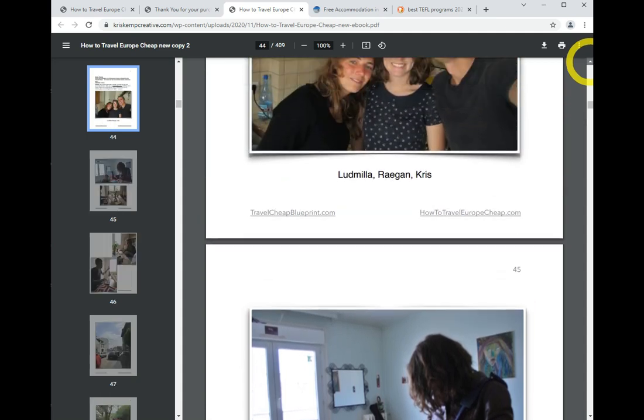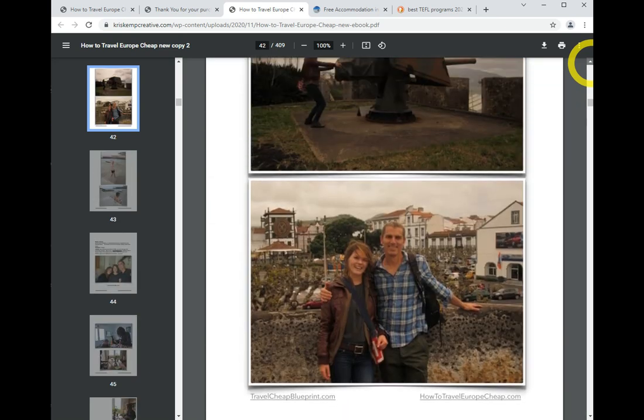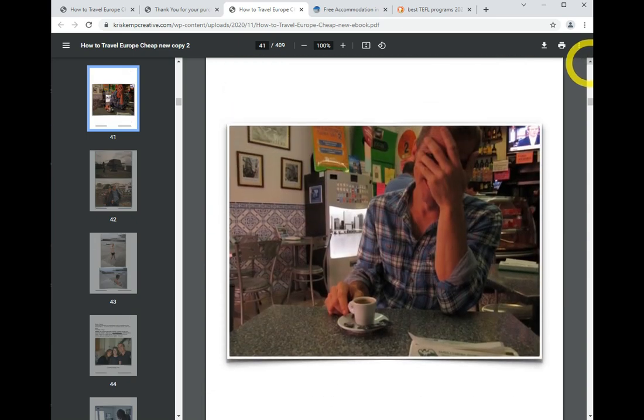Reagan, who had traveled before, had a smaller backpack, and she was very smart and wise to take it. That was all she really needed. You don't really need that much clothes. I would recommend that if you do travel Europe, take high quality gear. Have a few things that are very high quality and just take that.